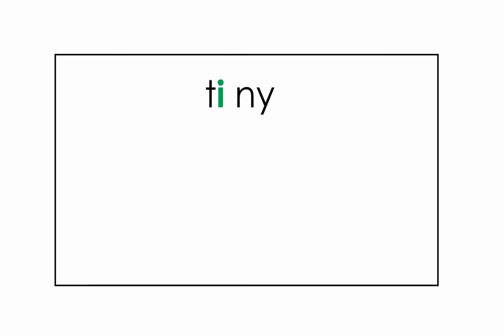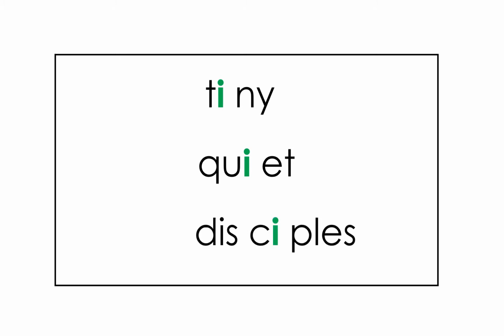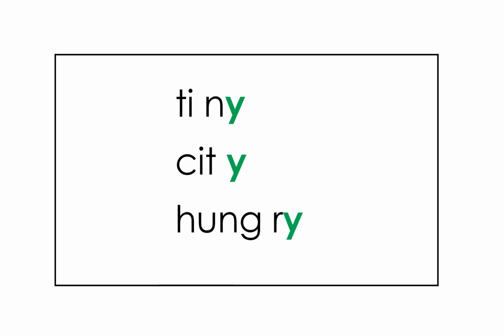Open I says I in tiny. Quiet. Disciples. Open O says O in go. So. Open Y says E in tiny. City. Hungry.